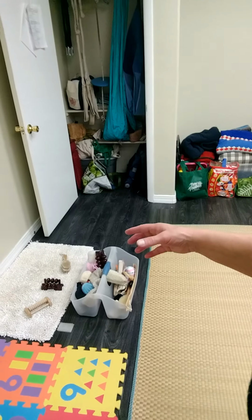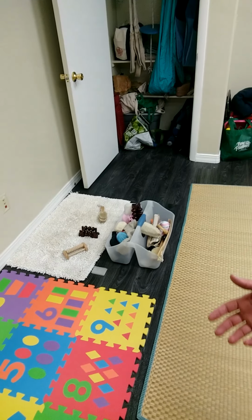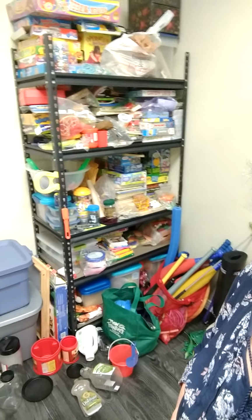I even have a little rug that we do some tactile awareness, perception, just waking our bodies up. It's really important when it comes to sensory processing. You can also see that I've got a lot of puzzles. Let's walk over here. See if I can walk backwards in the obstacle course. So I really like to organize my sessions with a little tactile and then some gross motor.